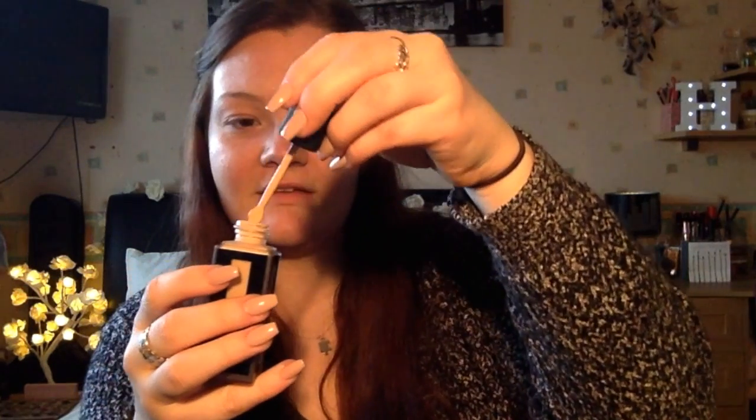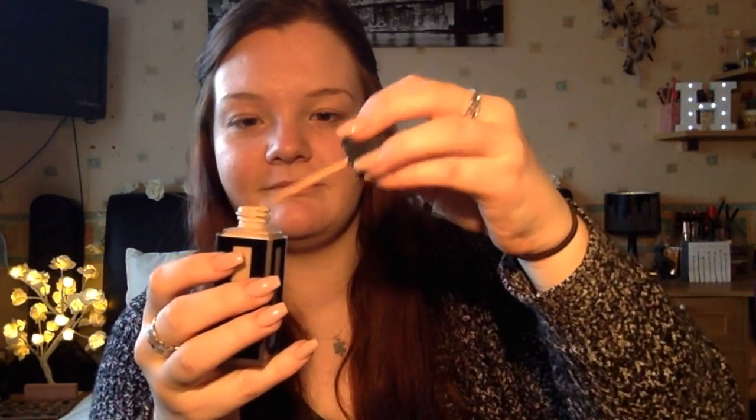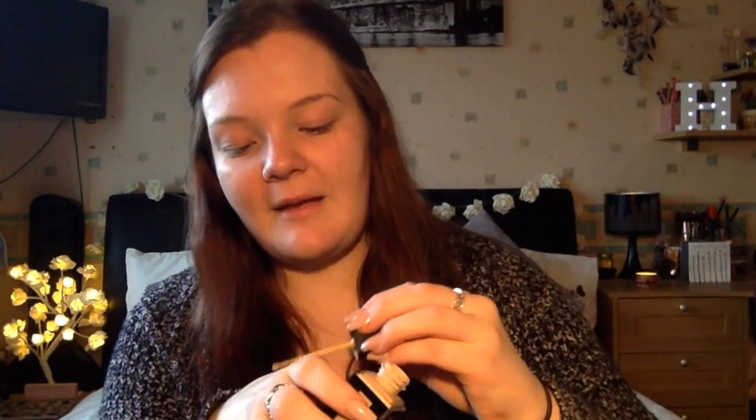Okay, so now I have got that on, I am going to start with my foundation. I am using the YSL Fusion Ink Foundation in the colour Rosy Beige, which the packaging is really nice. I got this the other day on my shopping trip. It's got a little plastic sort of applicator, so I just put some on my hand and I'm going to take my brush and pop that all over my face to even out my skin.